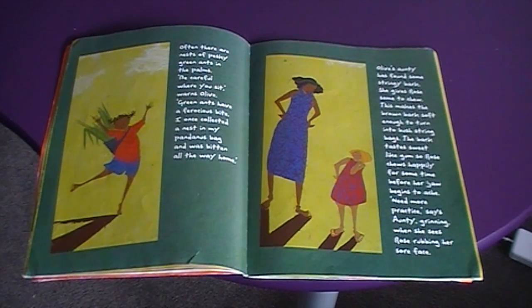Often there are nests of pesky green ants in the palms. "Be careful where you sit," warns Olive. "Green ants have a ferocious bite. I once collected a nest in my pandanus bag and was bitten all the way home."